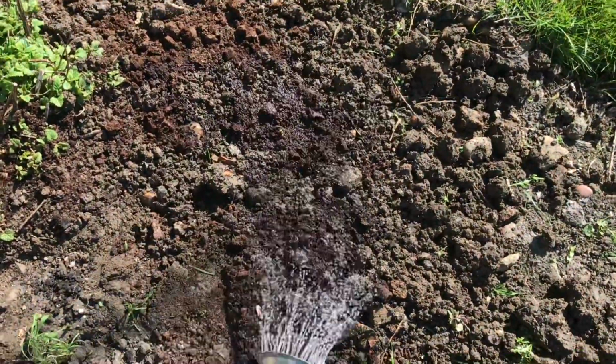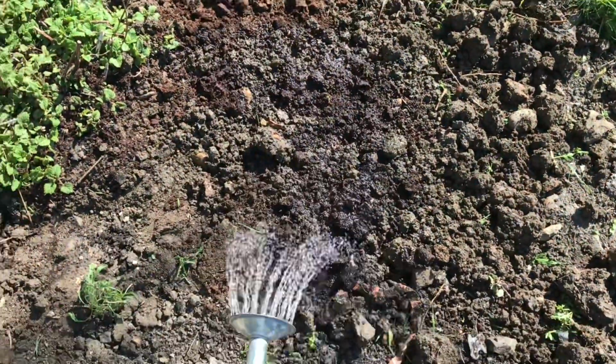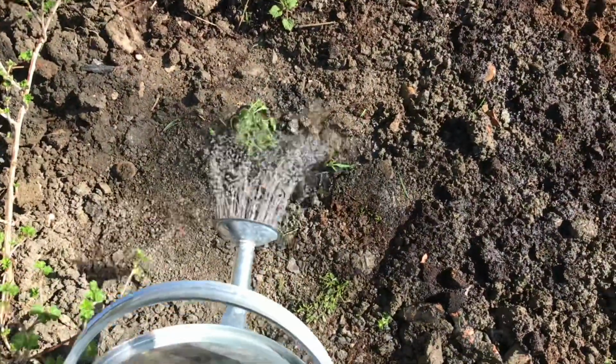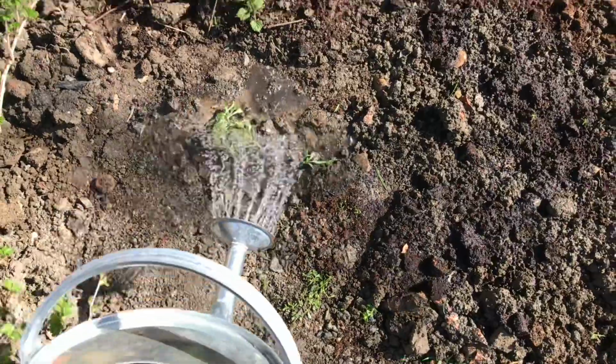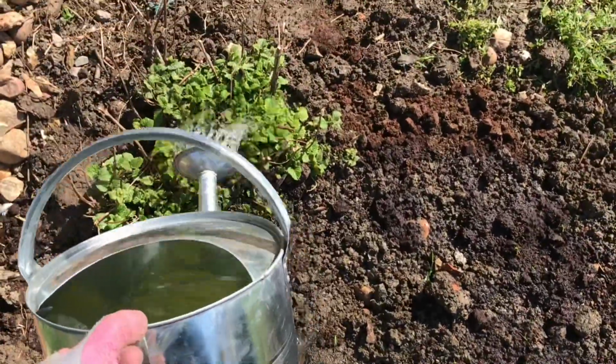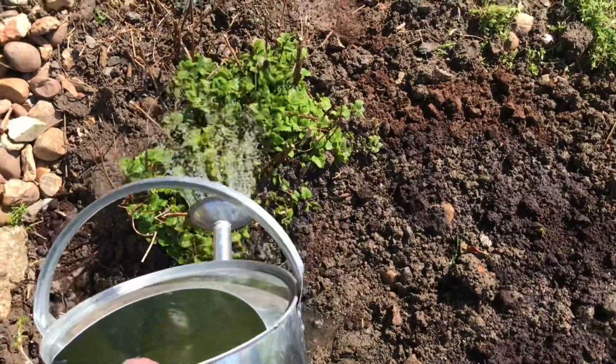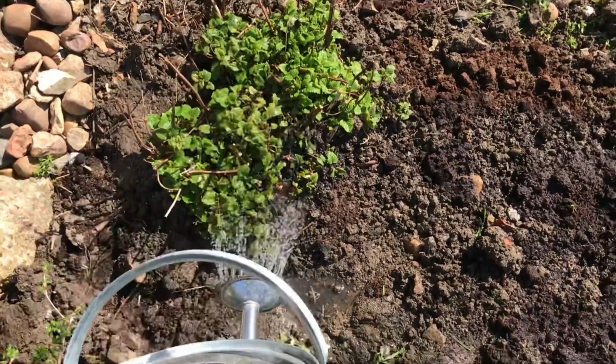Planted a few little chamomiles I had just randomly around the place there. Then we've got that little rocket I said about earlier, planted him up. And there we go, the lovely lemon balm. Make some nice tea with that soon.